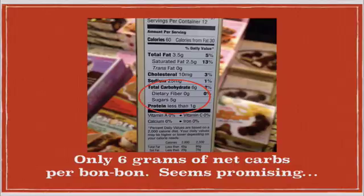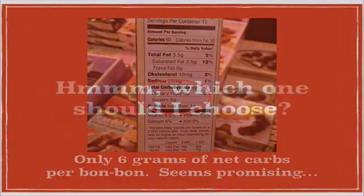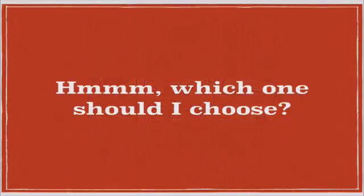6 total carbs, no fiber, only 60 calories, less than 1 gram of protein, so basically not too bad. That one looks pretty good. So the decision is, which one should I choose? Well, we're going to choose between two, the 9 net carb and the 6 net carb.